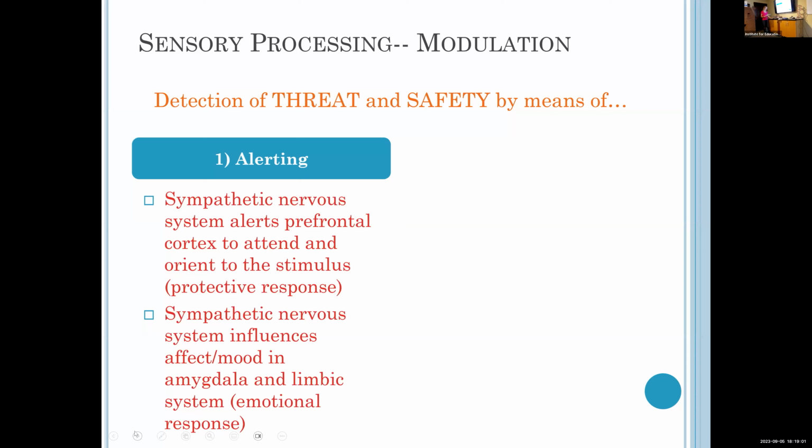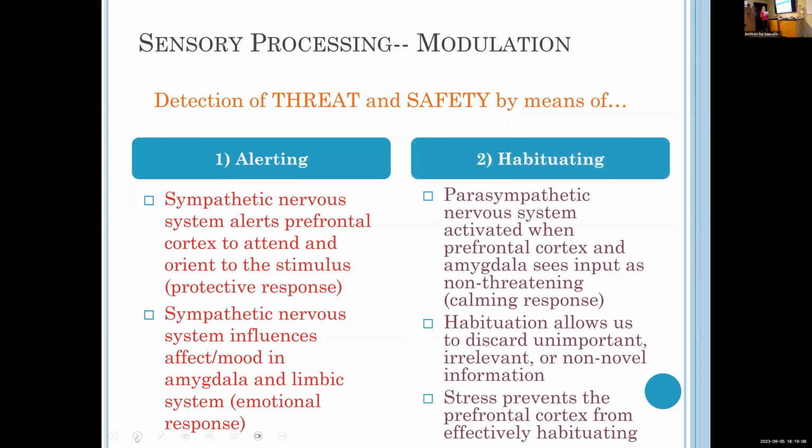But then what needs to happen after you're alerted to that dog and you're curious about your safety, the parasympathetic nervous system is then activated, and the amygdala is calmed when the stimulus is non-threatening. So you turn, you see the dog, you're like, okay, it's on a leash, it's small, I don't have to worry, my life's not in danger. Your parasympathetic kicks in and you can go on with your day. And it may happen that the dog barks again and you don't have to turn every time that dog is barking because you've habituated to it and your brain is like, no, this is not a threat, it's okay. You can keep talking, engaging in your conversation or reading your book or whatever you're doing.